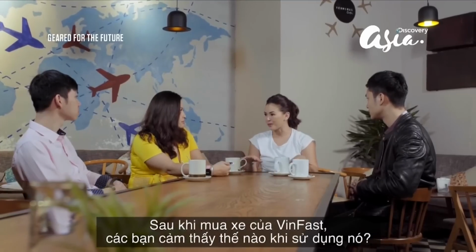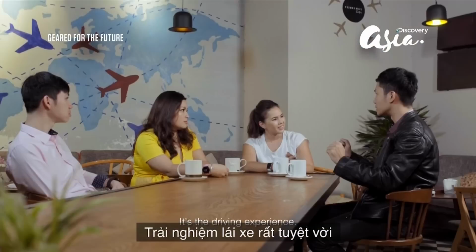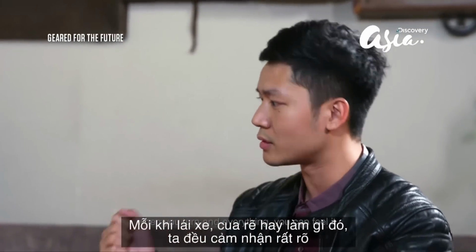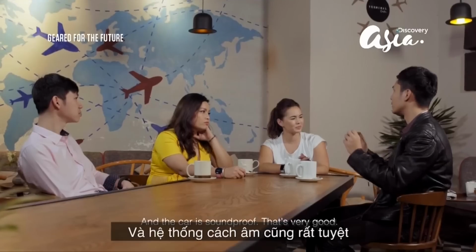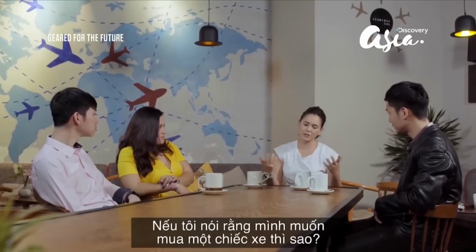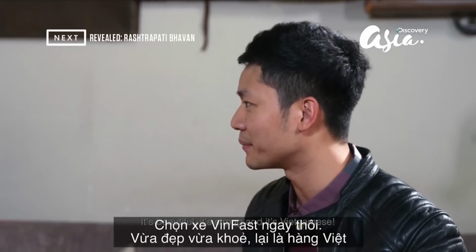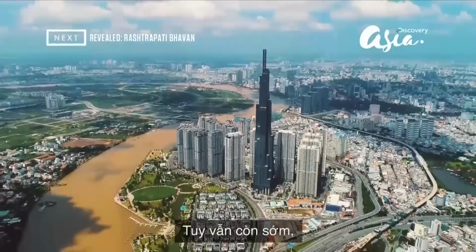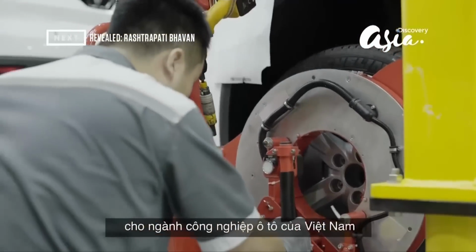Now that you actually own a VinFast car, how do you actually feel about driving it and owning it? Actually, it's the driving experience. It's very good. Whatever you do with the car, when you turn and everything, you can feel it. When you accelerate, you can feel it. It's very smooth. And the soundproof is very good. Now, if I was saying to you guys, I'm looking for a new car, guys. VinFast, it's beautiful, it's strong, and it's Vietnamese. Yes, the same. It might still be early days, but the growing popularity of these cars is a promising sign for Vietnam's automotive industry.